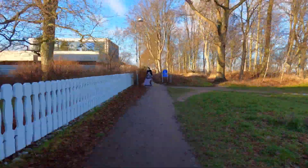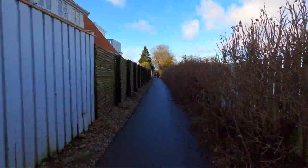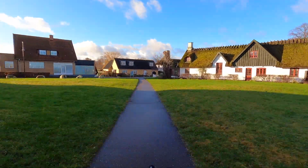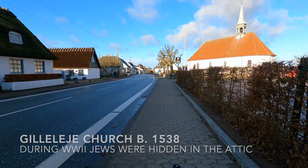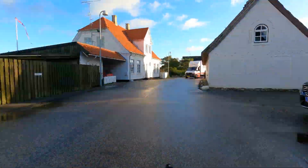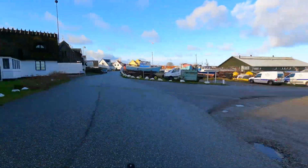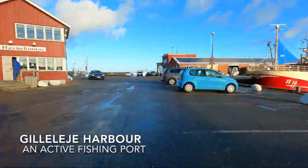So now we're at the end of the lighthouse path and we're entering Gilleleje proper. And shortly on the right hand side we will see the Church of Gilleleje, which was built in 1538. Quite old, as many churches in Denmark, but it has a special history as well from the Second World War, where it was used as a hiding place for Jews before they were transported across the sea to safety in Sweden. So this is one of my favorite parts of Gilleleje, full of old houses where fishermen used to live, but these days more full of people that enjoy the lifestyle of a small quaint village.